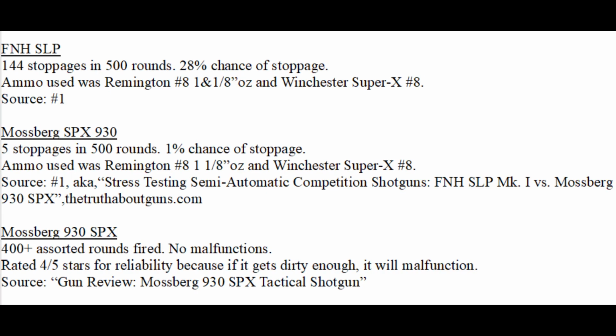Now for the first of the Mossbergs and the FNH SLP. The FNH was directly compared against the upper Mossberg 930 by the same tester. The FNH had 144 stoppages in 500 rounds, a stoppage rate of 28%. The upper Mossberg did much better as it had only 5 stoppages in 500 rounds, a stoppage rate of only 1%. I should also mention that they don't make the FNH SLP anymore. The lower Mossberg had 400 plus rounds fired through it with no malfunctions. Obviously the question will be asked, why did one Mossberg SPX have malfunctions and the other one didn't?